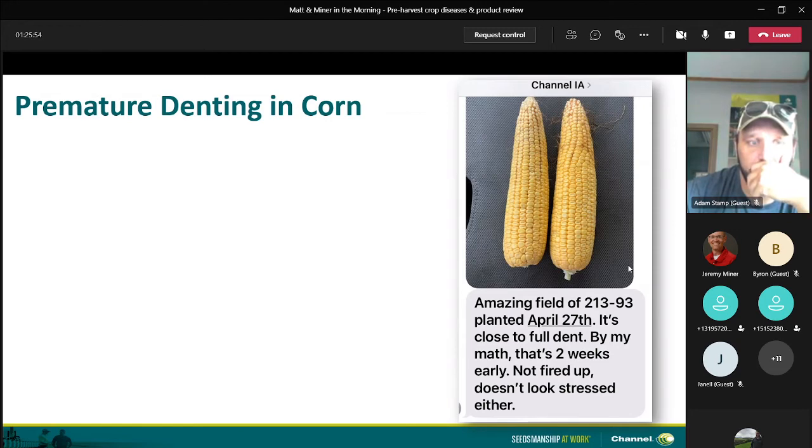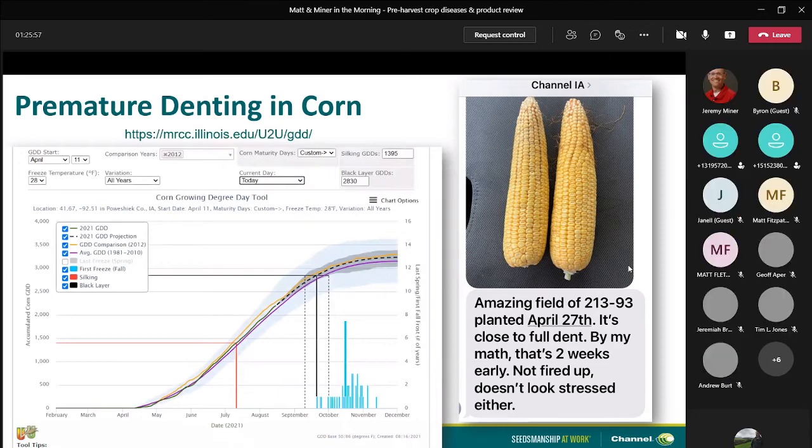But Jeremy, if you want to go ahead and click next, I went in and started pulling some of the GDU numbers for some of these hybrids. If you punch in a planting date, this tool is a really neat one that allows you to track out when silking should be, when your earliest black layer date is, when you might have your first freeze. And what I was finding, if you look up how many GDUs it takes to get to that dent stage, according to places like Iowa State or Illinois, it's around 2300, maybe 2250 for about a 113 day product.